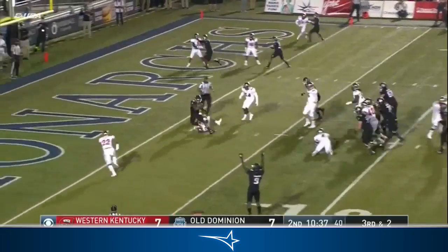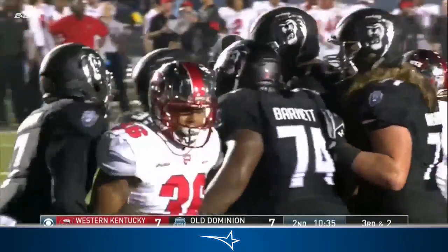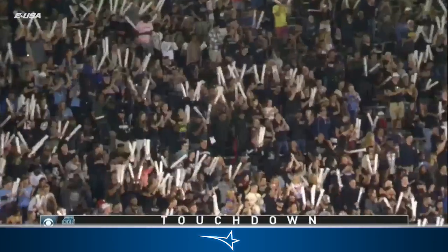Cox on the handoff, breaks through. Touchdown, Monarchs! Jeremy Cox, his third touchdown of the season. And ODU back in front.